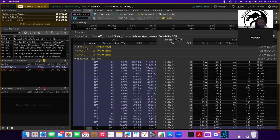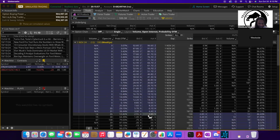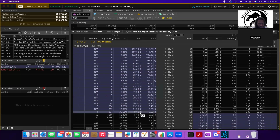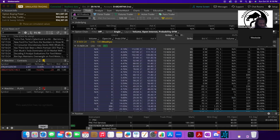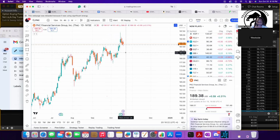Yeah, they've got weeklies. The liquidity's so-so. The monthlies have decent liquidity though. Yeah, but the 185 is going for 330. This is not bad. I'm just gonna buy it on demo and see how it goes, see if it moves. And I put an alert right here to see if it breaks this low, because this could be a good short for the banks.